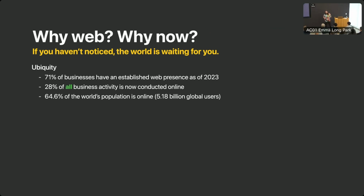The reason I'm bringing these numbers up is because it used to be businesses didn't care too much about having a web presence. At this point, you can expect your user group to expect web presence. That's kind of where we're at this point.